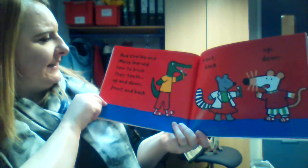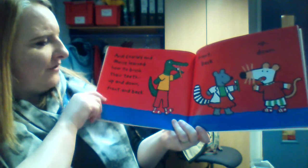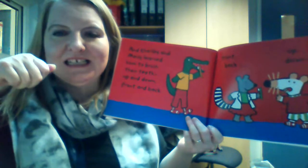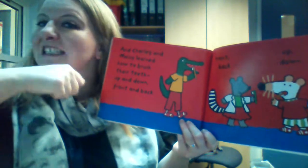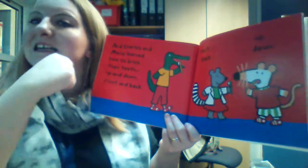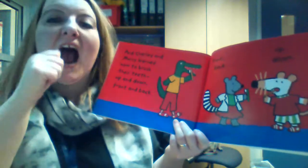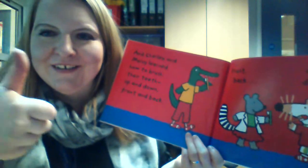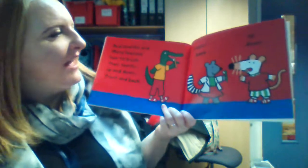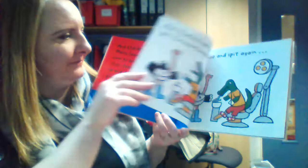And Charley and Maisy learned how to brush their teeth while they were there. Up and down, front and back. Should we get our toothbrush? Brush up and down, up and down, up and down, and front and back, right to the back. That's it. Well done. Front and back, up and down, just like we did.